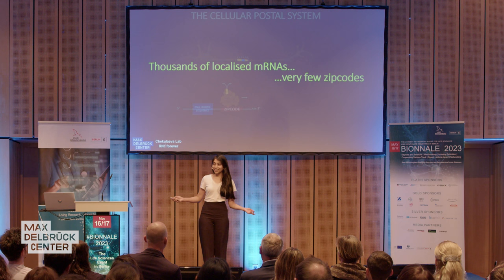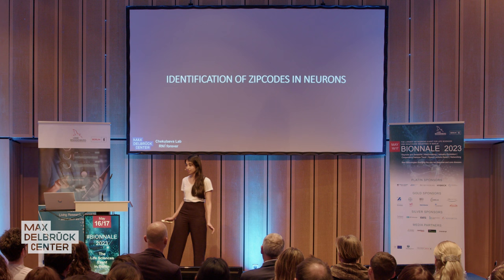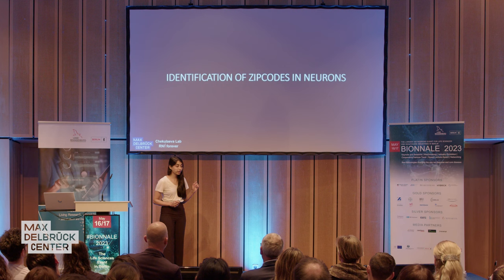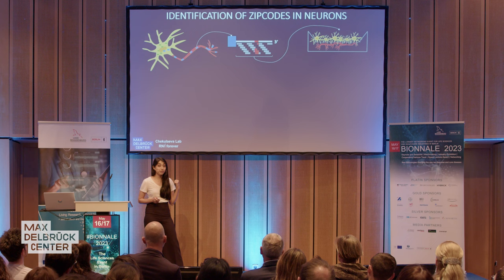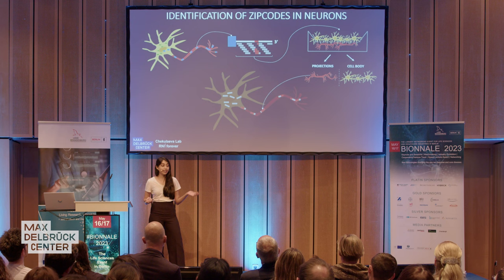My colleagues and I, we developed a sequencing-based method to identify zip codes in multiple mRNAs all at once. We took mRNAs found in neuronal projections, cut up their 3' UTRs into short overlapping fragments, and looked at where these fragments ended up in neurons. If we found a fragment in the projections, it contained a zip code.